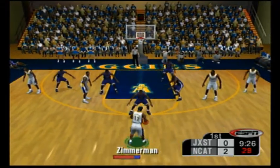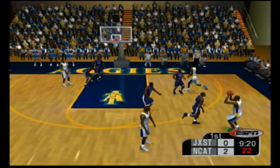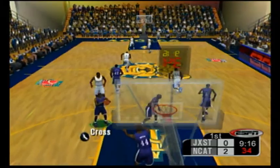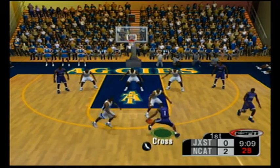Corner with it out top. Zimmerman has it up top. From behind the arc, Belairs misses a very long shot. The Jackson State Tigers have possession, two down.